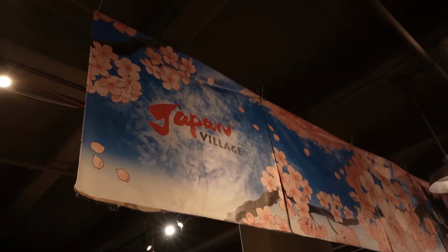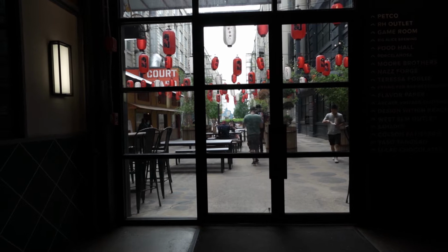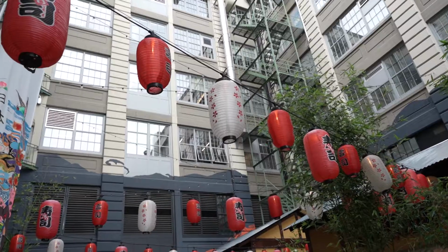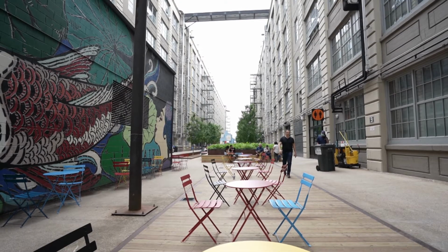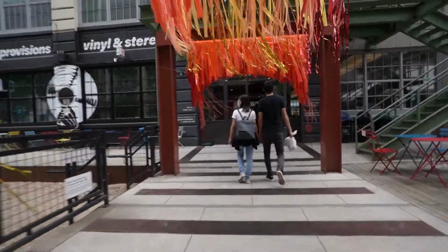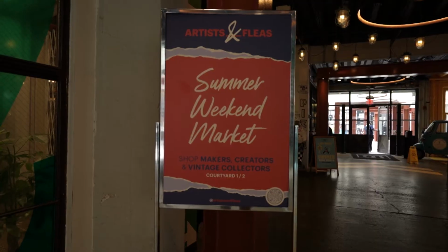The next stop is Japan Village in Industry City. This opened up in 2018 and houses several stalls and businesses that sell everything from books to soba and udon noodles made daily to sushi-grade fish and Japanese sake and whiskey. Here we are just walking around exploring the area.